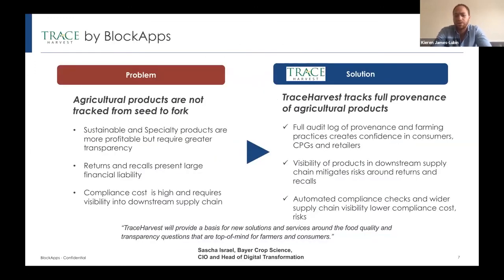So just a quick spotlight on Trace Harvest, which has been developed over a number of years in production with Bayer Crop Science. The big challenge is basic traceability. Agricultural products generally are not tracked from the seed, the genetics origination point, all the way through to the consumer. In part, this is because there's a commodity mindset, if you will, a set of business practices where a seed is just a seed, a bushel is just a bushel. That's changing, right? Sustainably sourced products and specialty products can be more profitable for everyone along the chain, but require more transparency in operations, more tracking of what's going on to prove to the end buyer, if that's a consumer, a consumer packaged goods firm, or a retailer, what it actually is. Am I buying the thing that I think I'm buying that merits the higher price?